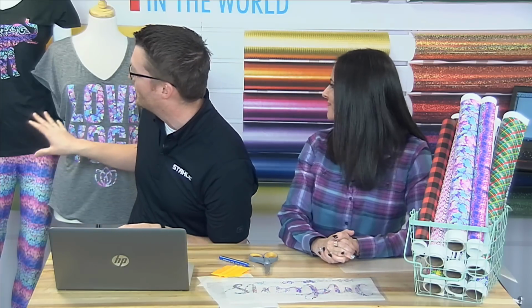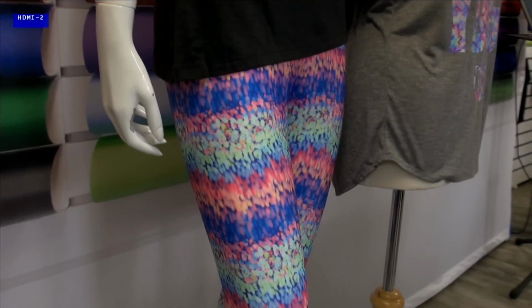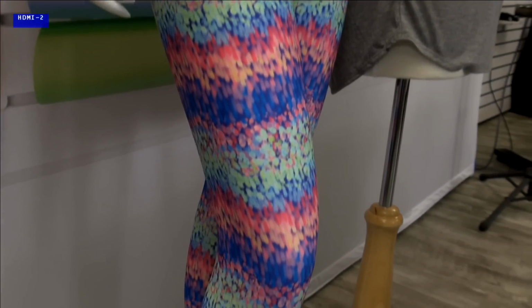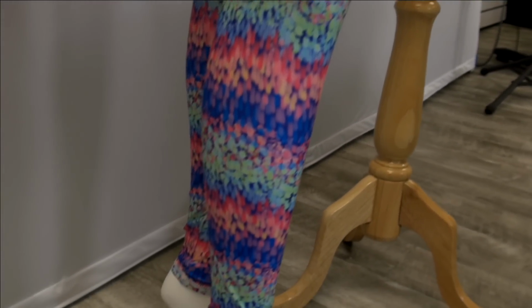Let's go over here and take a look at our model that we've decorated. And this was one of the patterns you just pointed out, actually. It is. This is Lover's Rain Night, and these are our leggings we are super excited about.